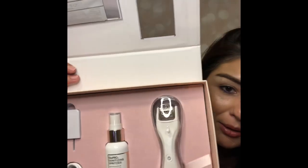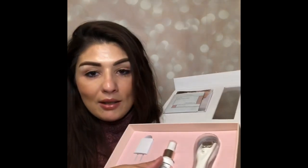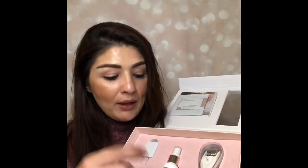This is so stunning. So this is the micro needler, and as you can tell, it has a rechargeable cable, so you can actually charge it, and it actually comes with the sanitation, a GlowPro sanitizer. So you just spritz it, so it sanitizes it. My other one, I usually let it sit in alcohol for a bit and then let it dry. Look at that. Oh, it's gorgeous.